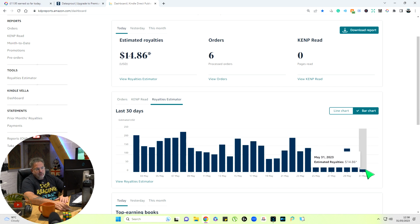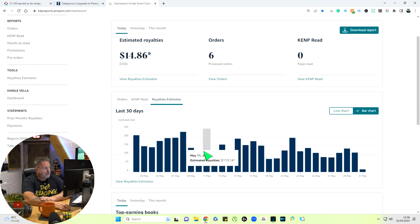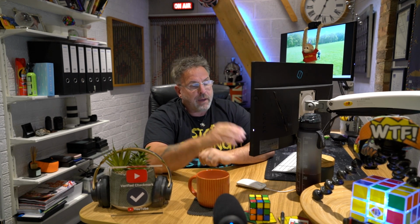That's up to the 31st of May today. This is typical for me. It starts off quite high, sort of up in the middle a little bit, and then towards the end of the month it tapers off. And then at the start of the month again, once everybody's decided what their budget is, what they've spent, what they've got left, it goes back up again.